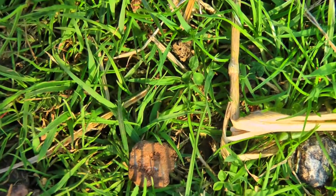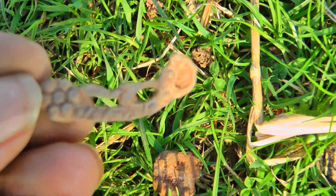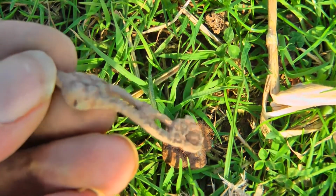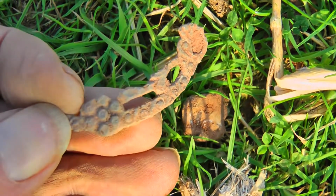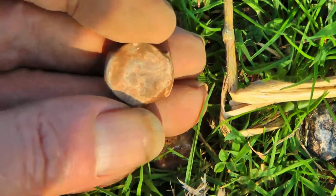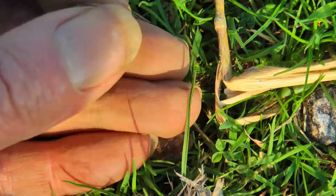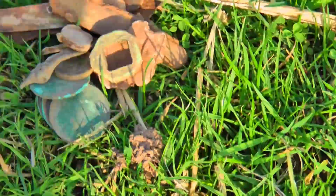Don't know what date that is. Don't know what this is. Looks nice and intricate, whatever it is. Looks modernish. Don't think it's that old. And that, oh, another bag seal. Smaller one. Don't know where that is either. But the stuff here, and we've been here for about half an hour so far. Half an hour.